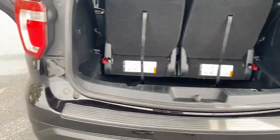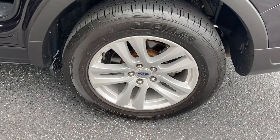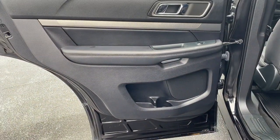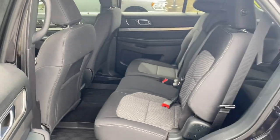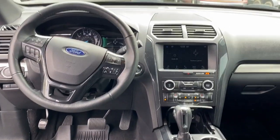These are just some of the great options this vehicle comes with: keyless entry, V6 cylinder engine, heated mirrors, power passenger seat, keyless start, four-wheel drive, satellite radio, backup camera, aluminum wheels, rear AC.